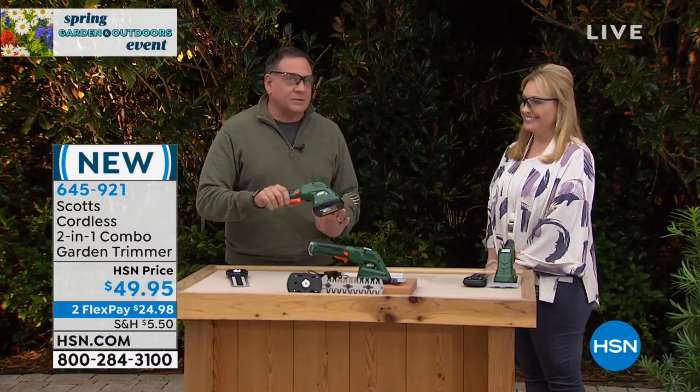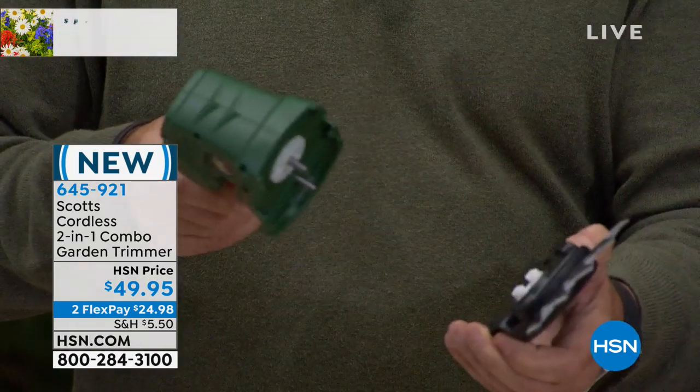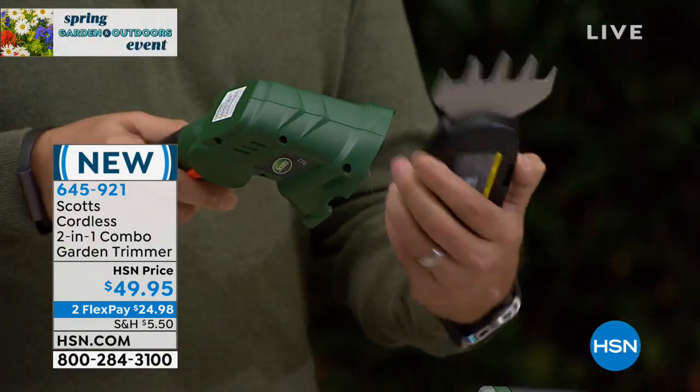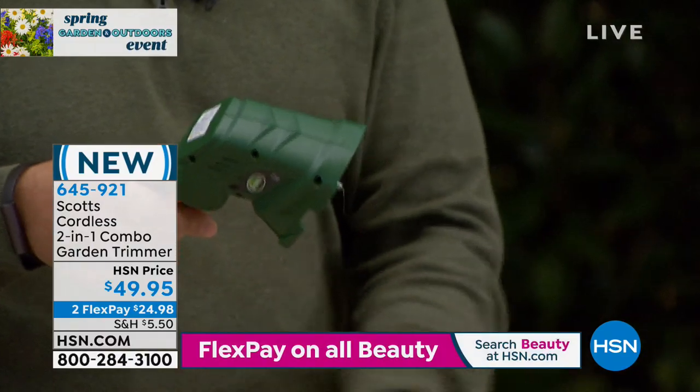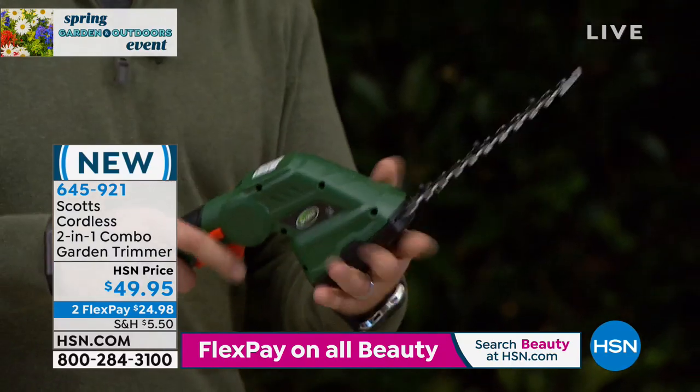So let me show you how this works. To change out the tip, it's really simple. All you've got to do is press these two little buttons on the side, grab this and pull. So now I've taken off the 4-inch shears right here, and I can put on the hedge trimmer. Same way, just snap it on the bottom, press the little buttons, and it snaps into place.